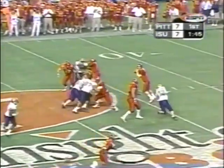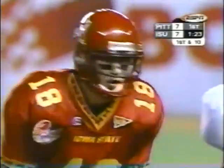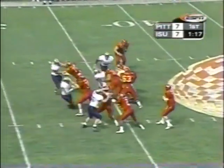Rosenfels has him set, now drops back, looking left, and throwing, man, wide open. It's complete to Lane Danielson, who found a seam in the zone. Looking to put back-to-back scores together after Pittsburgh opened up a 7-0 lead.